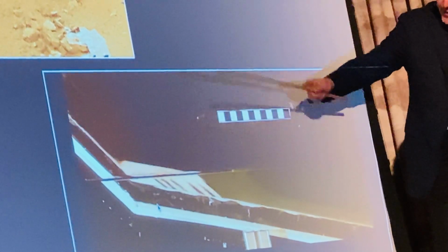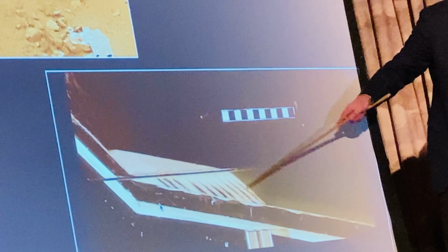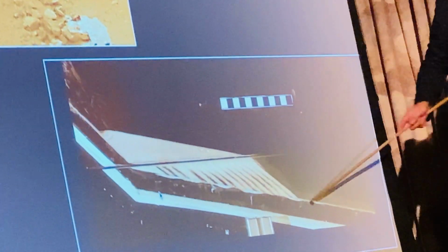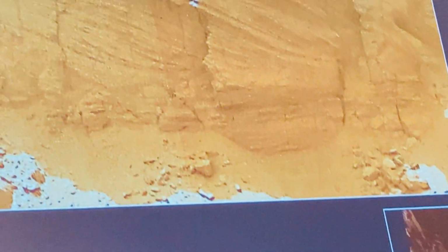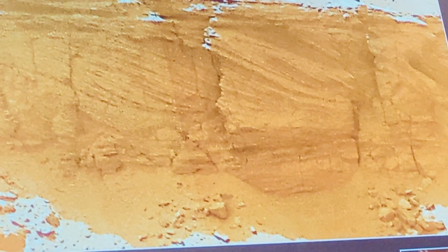You see the sand, it hits here, and it goes out, and it goes out, and it goes down like this. See how it goes down like this? As it continues to build, it continues to move out, and it looks just like that. Do you know why it looks like that? Because it's a freaking delta, that's why.